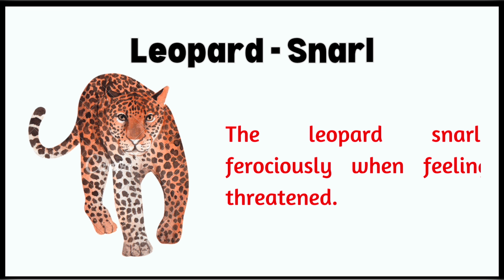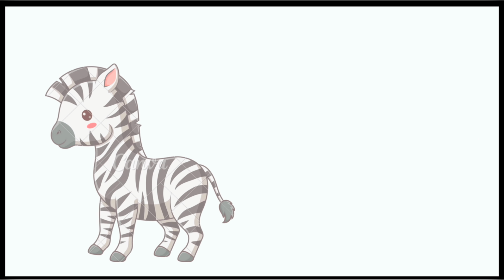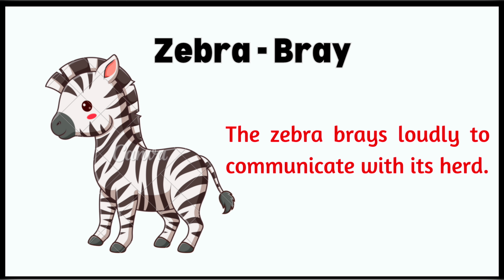Leopard, snarl. The leopard snarls furiously when feeling threatened. Zebra, bray. The zebra brays loudly to communicate with its herd.